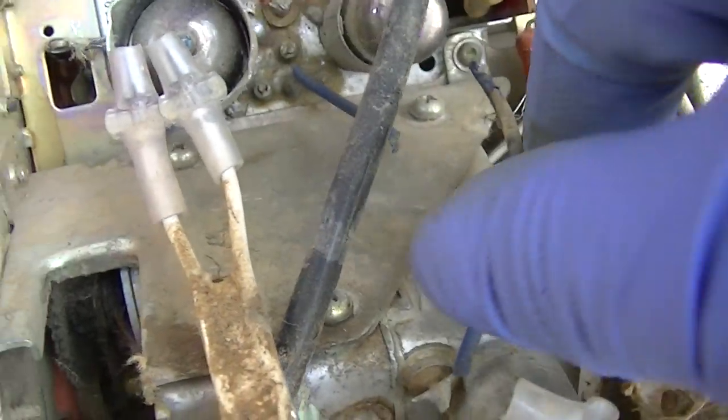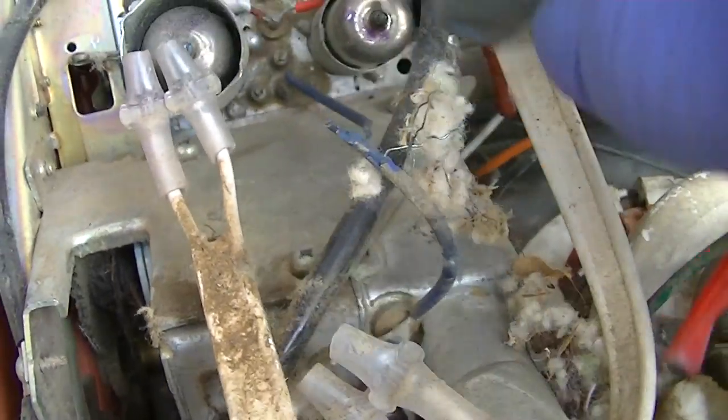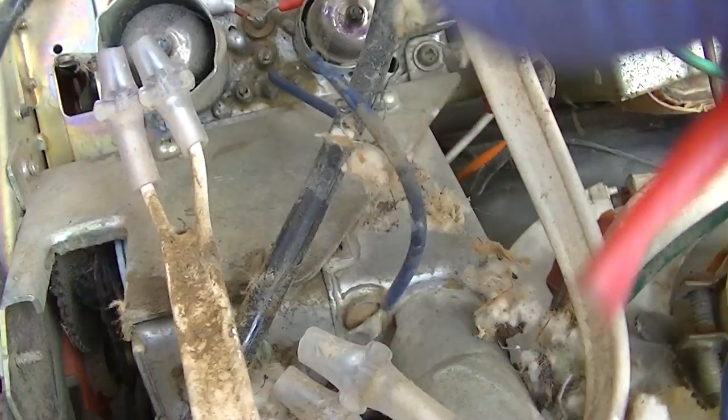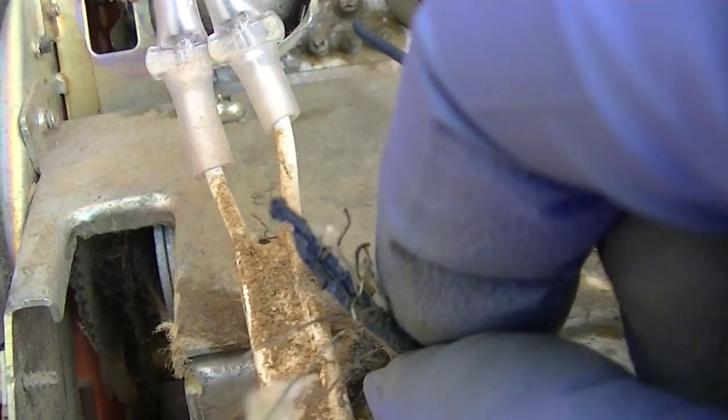Ooh, look at that. There's our blue filament wire. There's our mouse damage. Boy, and look at that. Look at how they shredded that wire.